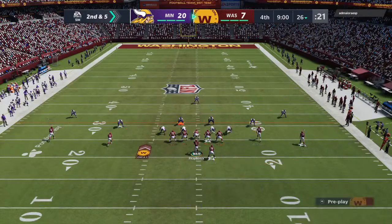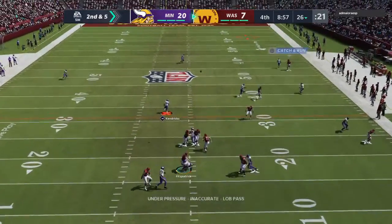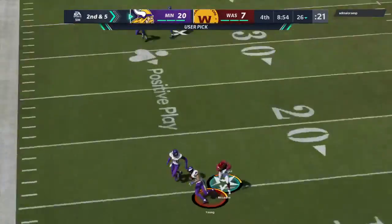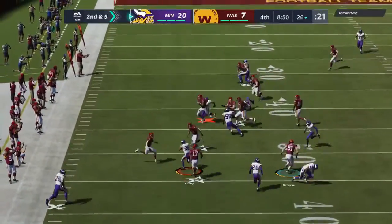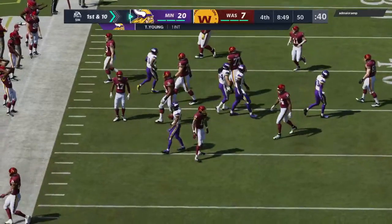Mike's by 4. Nice. Now a 2nd down throw for Fitzpatrick. Slings this deep from McLaurin, and his pass is intercepted for the 4th time today. Picked off by Tavon Young, and he will bring this all the way back out to midfield.